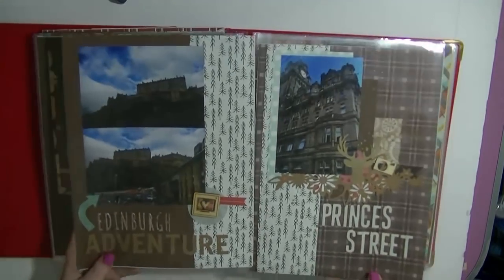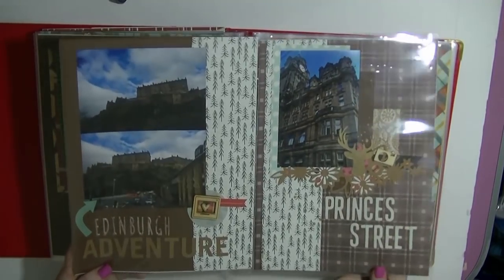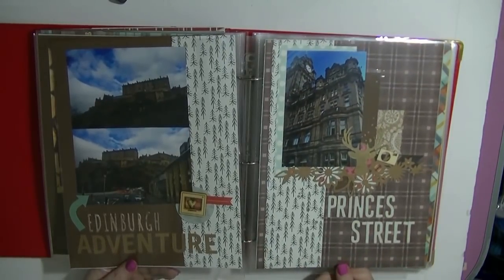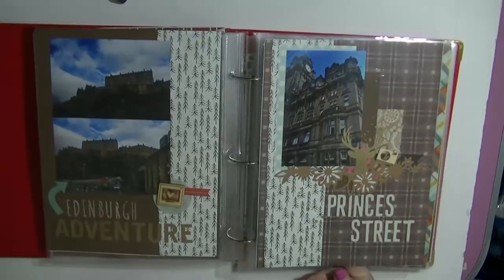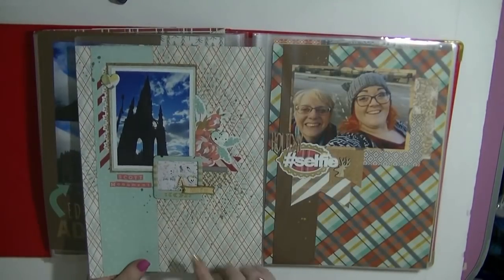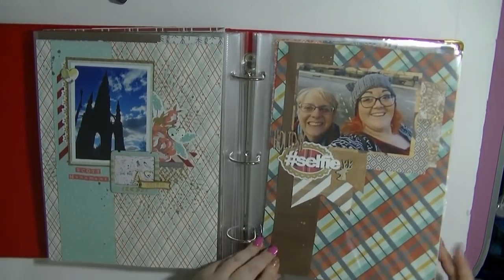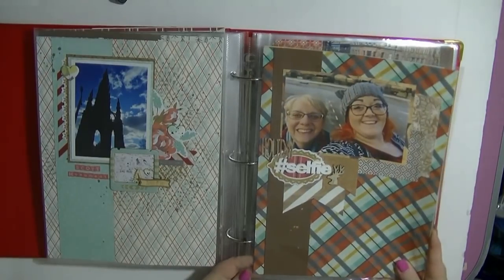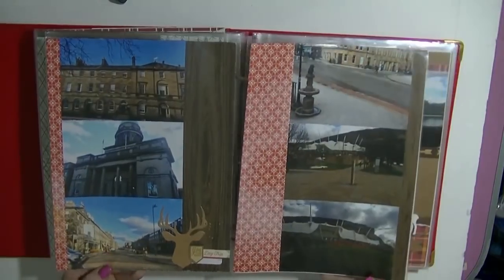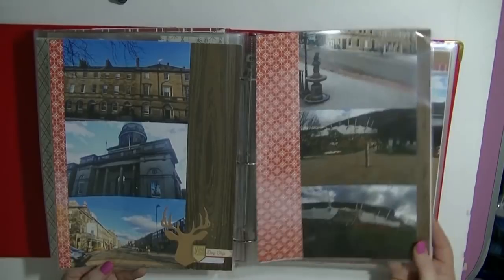So then we went to Edinburgh, and again, these aren't double pages, but I kind of like carrying on this, and I love this paper so much. It's sort of basic grey paper. So again, I've got pictures of Edinburgh Castle, pictures of Princes Street, Scots Monument, a selfie of me and my aunt. We always take a holiday selfie. These are then just some views from around the streets at different parts. We've done a tour of Edinburgh.